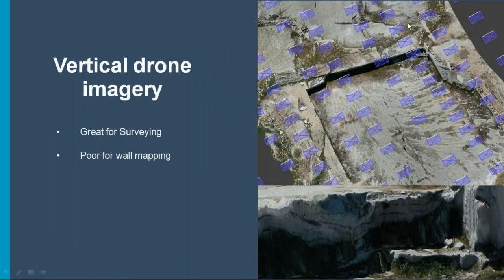So we started with vertical drone imagery, I think a few years ago now, and this was the first sort of software that would stitch together photos to build 3D models. They were all vertical photos. You could have flight planners. It formed basically a grid, and it was great for surveying. You could take volumes from stockpiles. You could do very short-term reconciliations almost day to day on areas that were mined out.